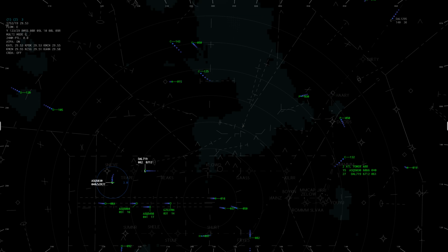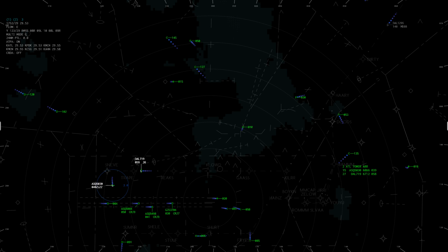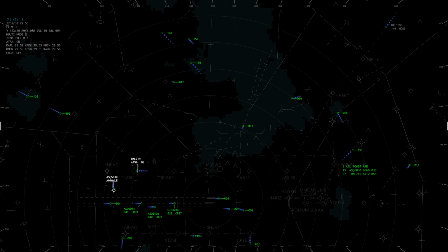AC 5030, turn left heading 120, cleared ILS approach, runway 08 left, descend 3600. 120 ILS for runway 8 left, descend and maintain 3600, AC 5030. AC 5030, roger, maintain 210 knots until turning final. Maintain 210 until turning final, AC 5030.